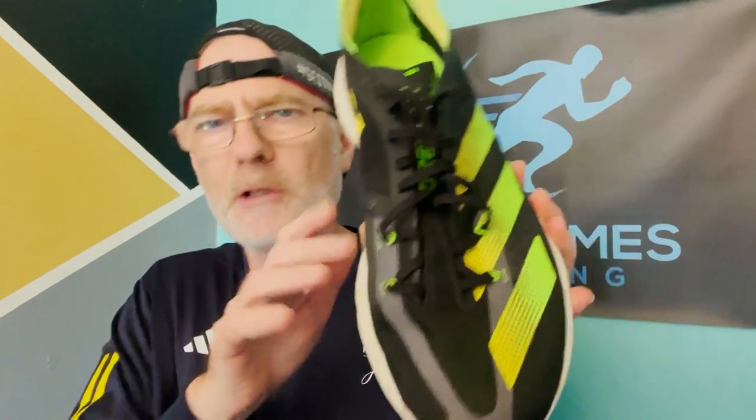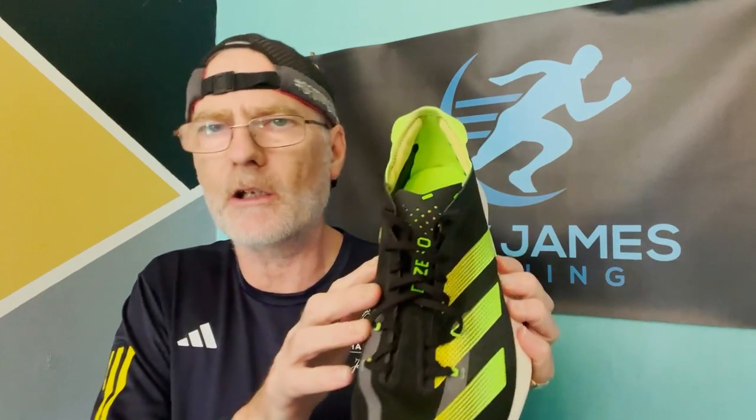So if you have a pair of these, if you have dialed in the laces by lacing it up a different way, please let me know in the comments below. But that is the major fault with this shoe. It's this lacing system. If you can get it locked down, if you can get it right for you, then the shoe works perfectly. If not, you can run a couple of times and you'll be rubbing your feet and you'll just put them to one side and never touch them again because it's hurt that much. So be aware of that. If you do get a pair of these shoes, you do need to dial in that lacing system so it's suitable for you. That probably is the major drawback of the shoe.